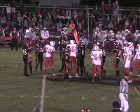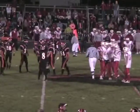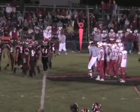Everybody move. Illegal motion against the Grizzlies. Let's take it now, first and 15.